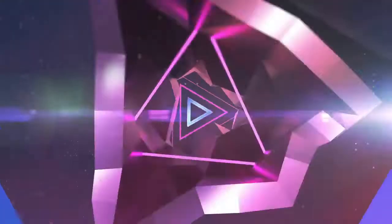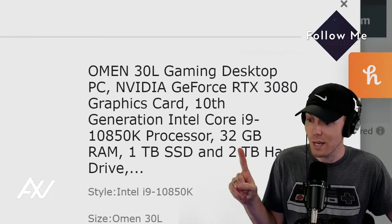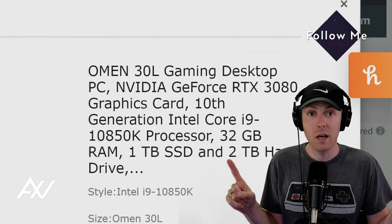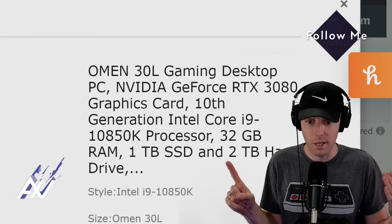So the rigs I'm recommending right now, these OMEN 30L rigs, are capable of playing games in 4K 60 frames per second and or playing games in 2K above 60 frames per second. And how much RAM should you be getting? You should be considering getting 32 gig of RAM if you're looking to game or edit in 2K, 64 gig of RAM if you want to edit or game in 4K.